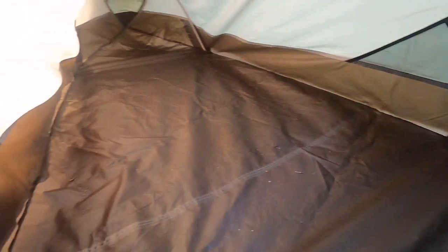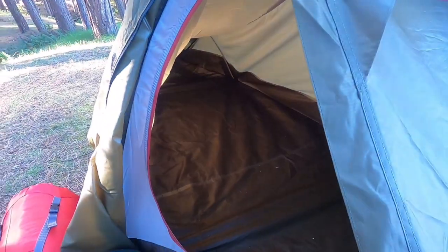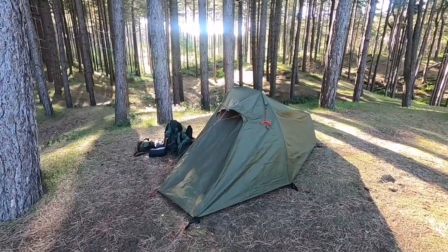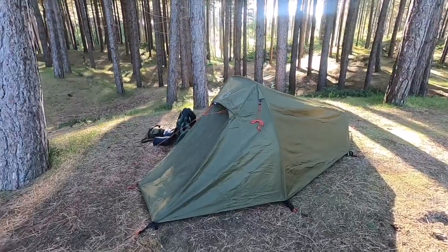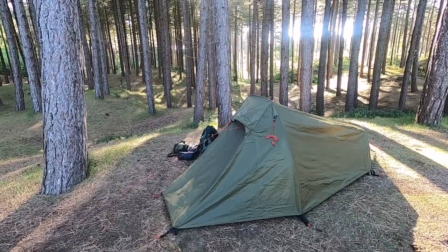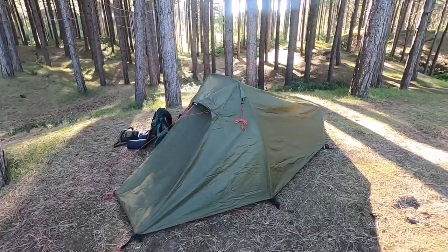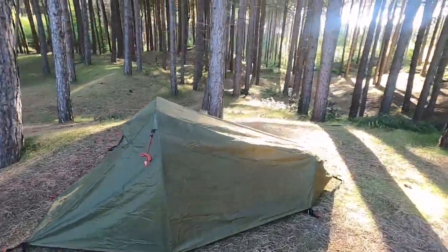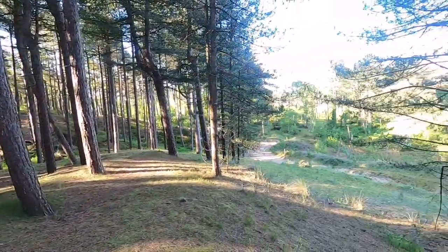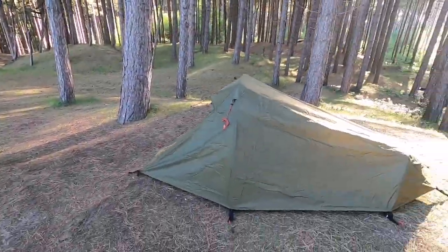I'll just show you the inside of the tent now that I've cleaned it out. I had a little walk through the forest last night, about 10 o'clock, half 10, and I bumped into two people camping, two of my friends. So I ended up talking to them till about 1 in the morning. You might be able to hear machinery in the background there. So I'm going to get packed up and get out of here. It's 10 to 8 now.